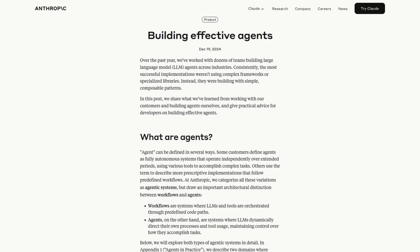Some companies are already using agents for customer support, charging based on successful resolutions. This demonstrates growing confidence in the capabilities of agents to handle customer interactions effectively. It's a testament to their potential to streamline processes, reduce costs, and improve customer satisfaction.